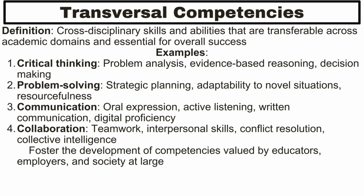They include critical thinking, problem solving, communication, and collaboration. These skills are crucial in today's dynamic work environment, fostering professional success and collaboration. Developing transversal competencies enhances one's ability to navigate diverse challenges and contribute effectively to different settings.